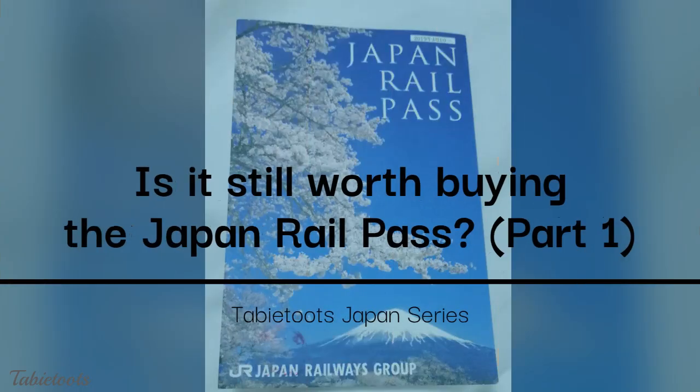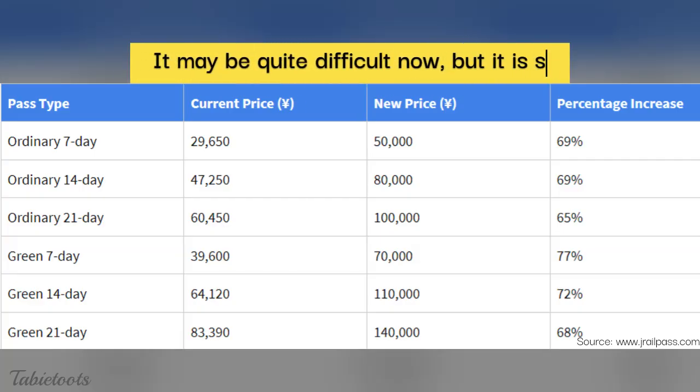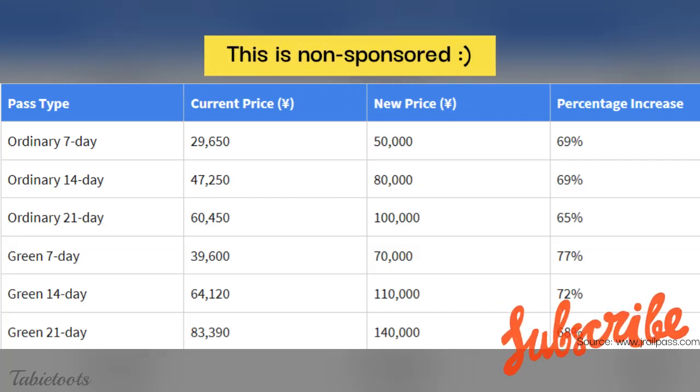With the significantly higher price of the Japan Rail Pass now, is it still worth buying? Unfortunately, with the new price, it does not seem to be practical anymore for a typical itinerary, but there are still ways to maximize it. Please keep on watching to know how.